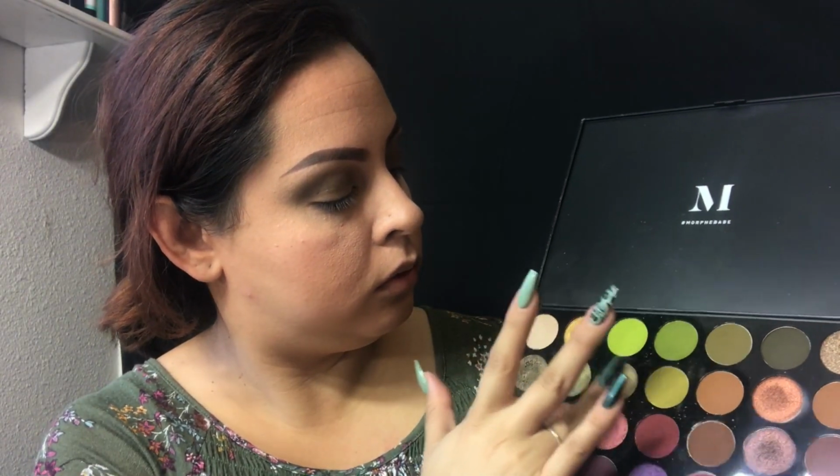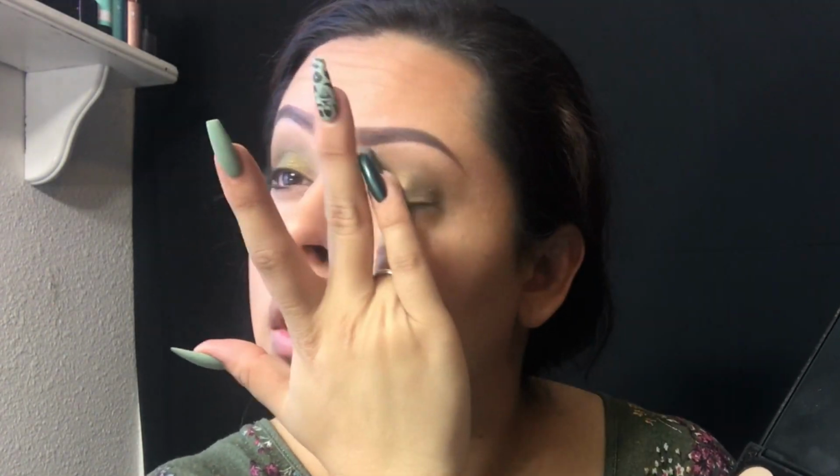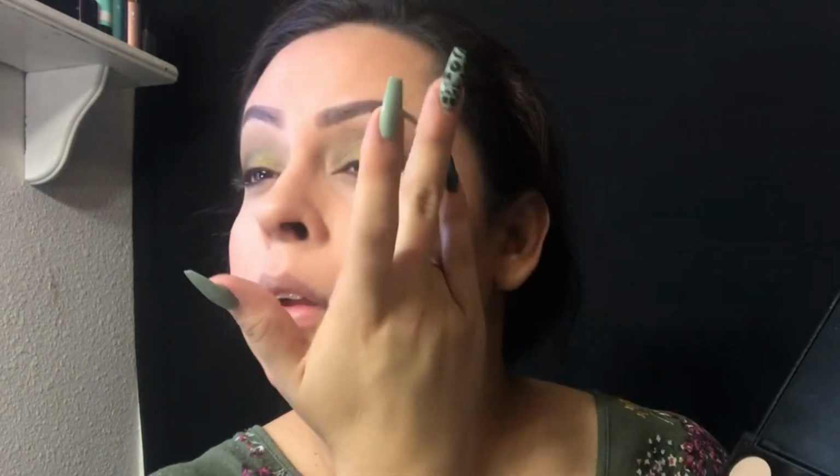And then I'm taking this really pretty color and patting it on with my finger. I find I get better coverage, or the payoff is better, when I apply it with my finger. It's a really nice shimmery color that my camera or the lighting in the room doesn't really capture, but it's such a pretty color. I really like it. And then I'm just going back with the clean brush and blending everything out.